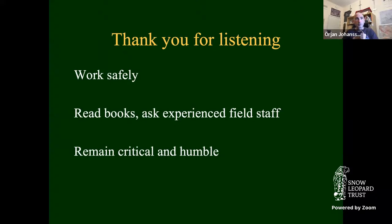Remember that, as I said, it's hard to get the truth. So when tracking, you have to be humble and critical. Don't be critical towards other people, but think critically about this. We all have to make guesses, but consider whether it makes sense, and how certain the conclusions are. We all get things wrong when we track, and it is very, very difficult.